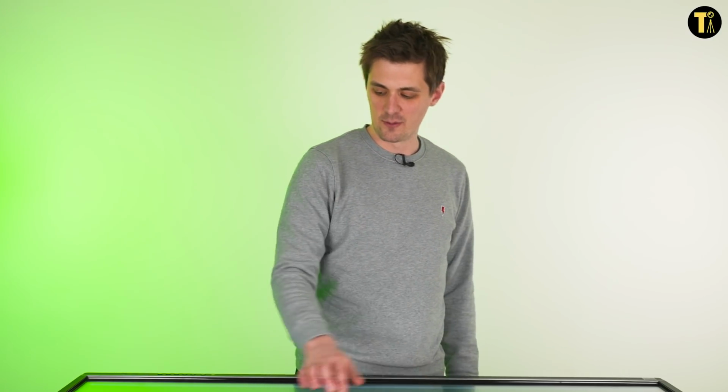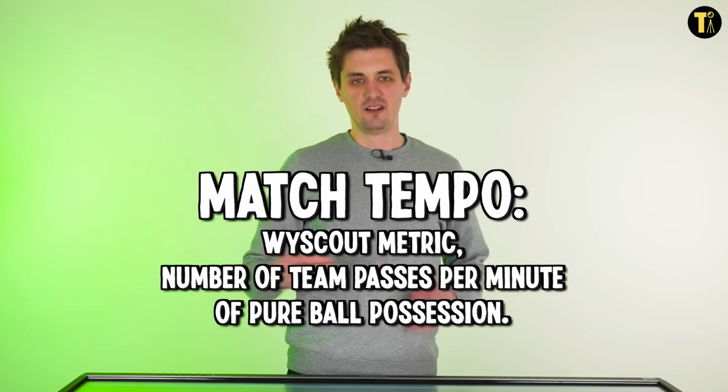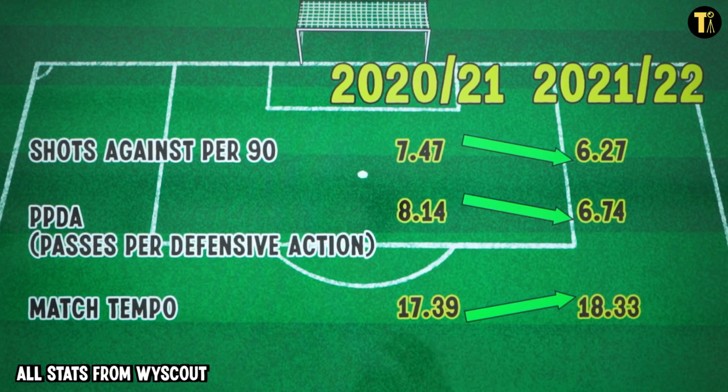PPDA refers to how many passes the opposition make before they are engaged or the team can steal the ball off them. That's what that does. This is a really good number. It's pretty crazy actually how low this is. And match tempo, described here, is a thing that Wyscout does. This is all data from Wyscout. This is also better. They are a better team.